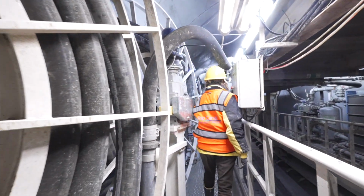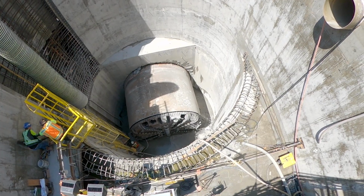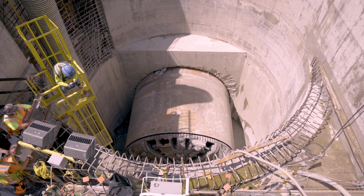And then most of the hard metal that you see here will be melted down locally and reused for other purposes. We did all this work during COVID. We did it as a team. We have a great contractor. The Lane Construction Company has been great to work with. It's been really amazing to see everyone working together.